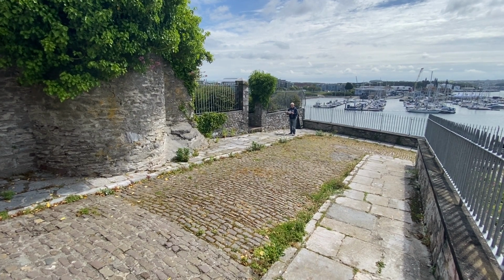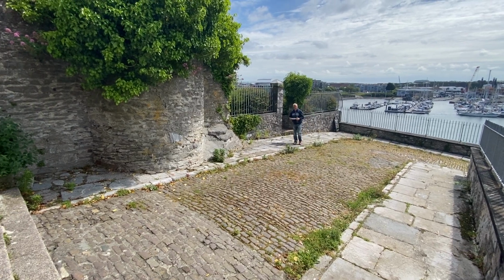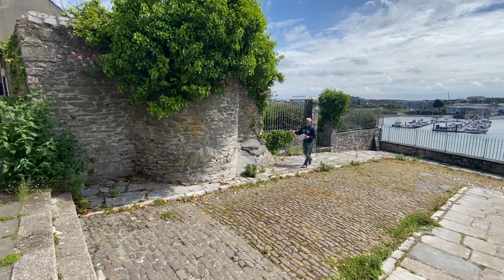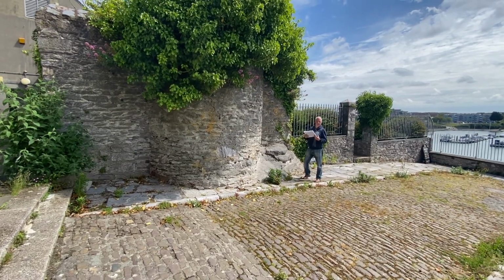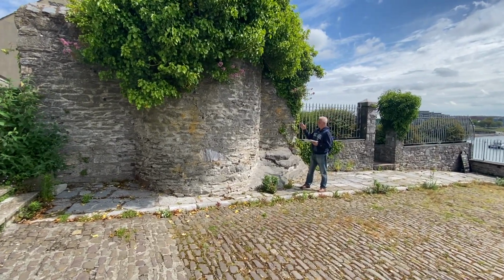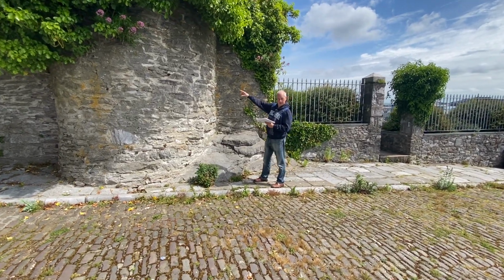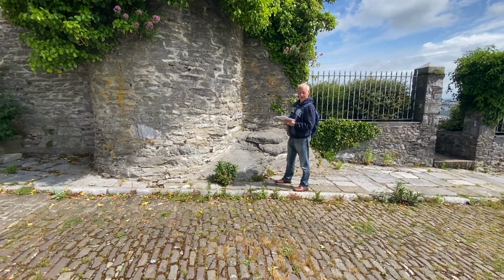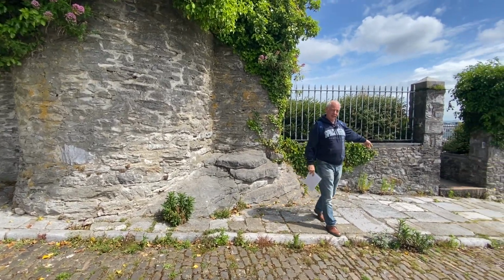Where are we today, Phil? Lambay Hill. Plymouth Castle stood here. This is probably all that's left of Plymouth's original castle, built in the Norman times, medieval. Nothing left of it now. It was a four-towered wall fortification that led down to the sea, to what's called the Barbican today.